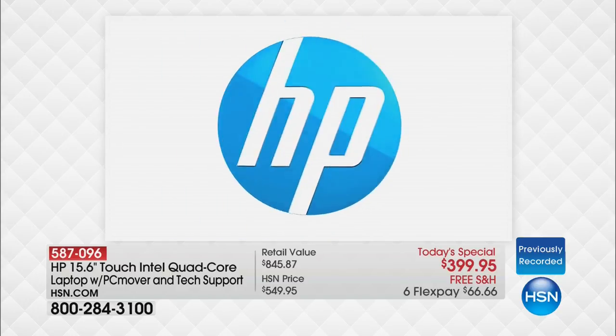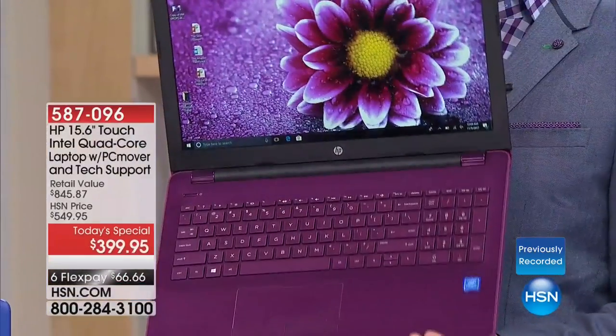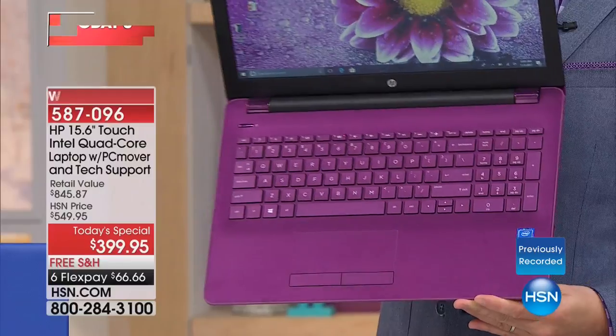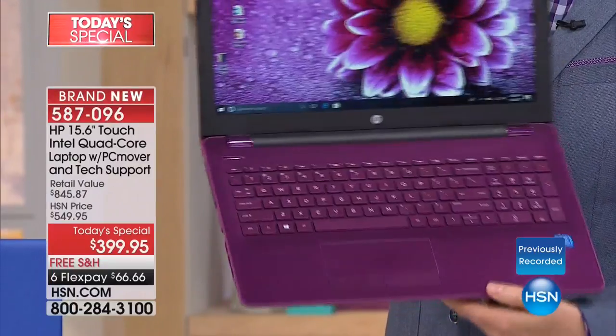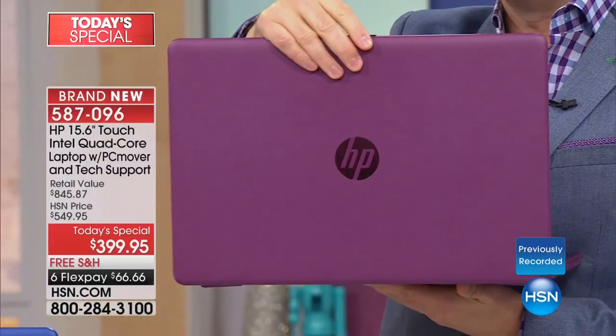So let me go through then the colors. If you want the Merlot, this one is exclusive to us. Nobody else will ever have it. We are the only ones with it. Nearly 65% of all of our orders are in this color. So if this is the one you want, do not hesitate.